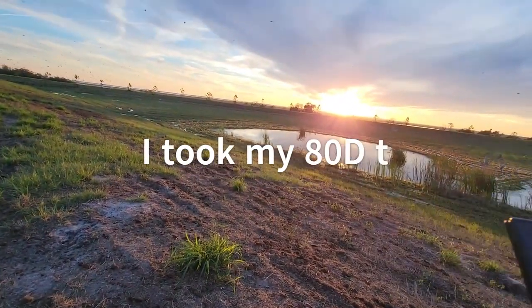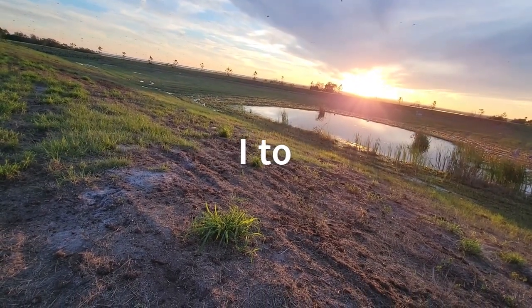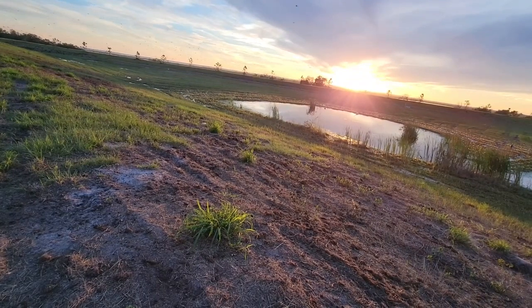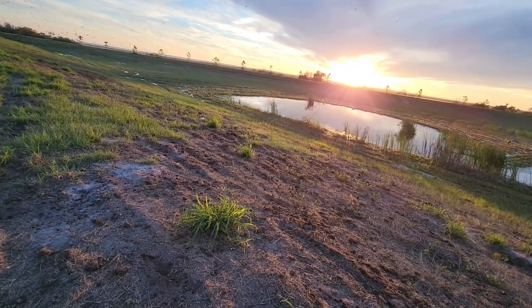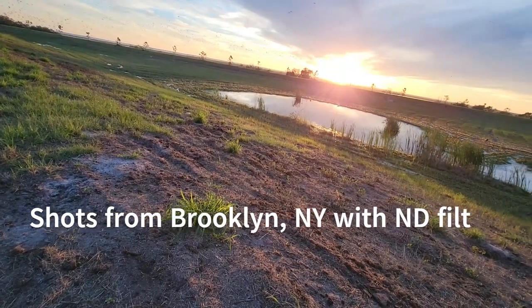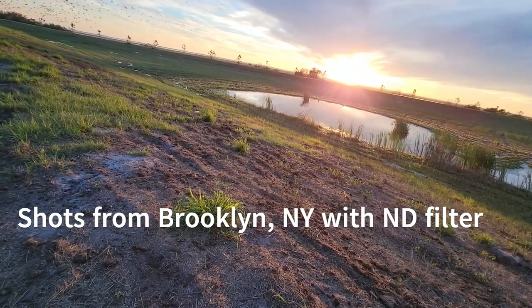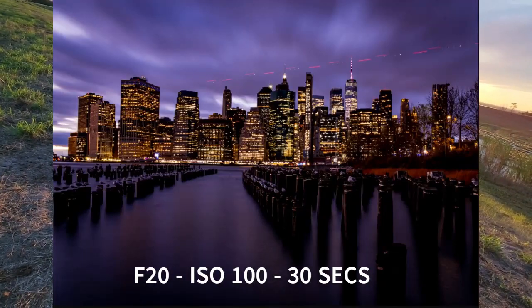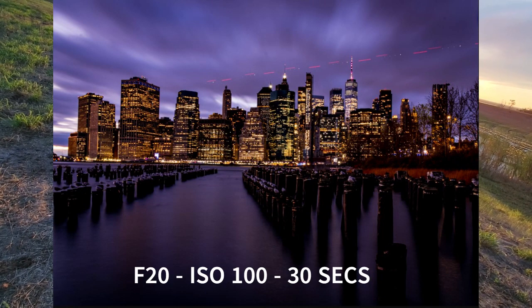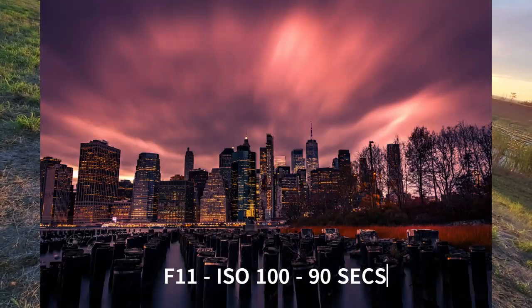I'm telling you, if I have to go back to DSLR, I will. I definitely will, but my f-stop, I got it all the way to F29. ISO's at 200. So let's try 3 seconds, a little bit darker.